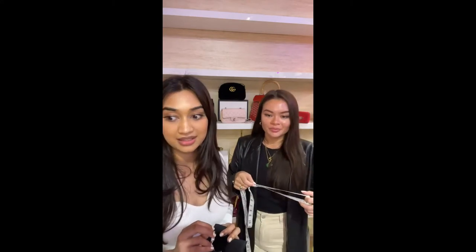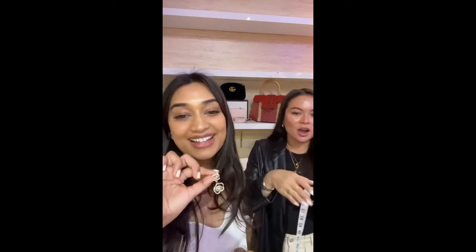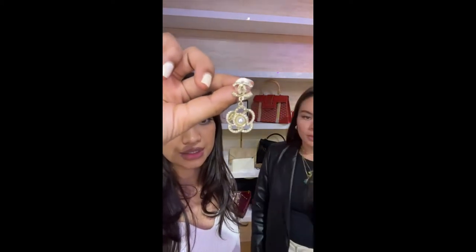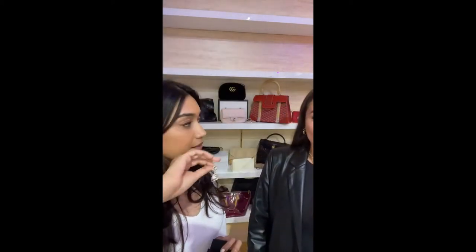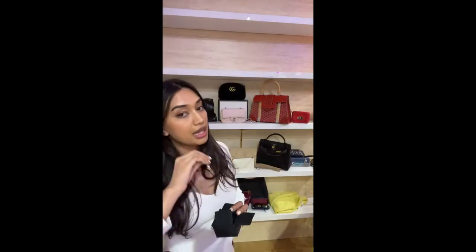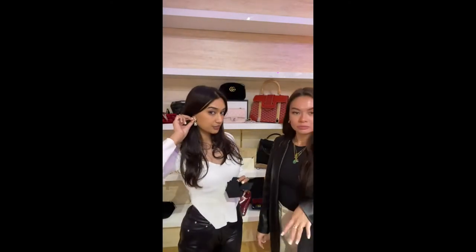Back to these earrings, guys. It's like a 4 centimeter drop. They're super, super nice and cute, guys. I will just have these as a good evening jewelry piece. I think it's always good to have some good statement earrings. Yeah, with your hair up. These in the evening.